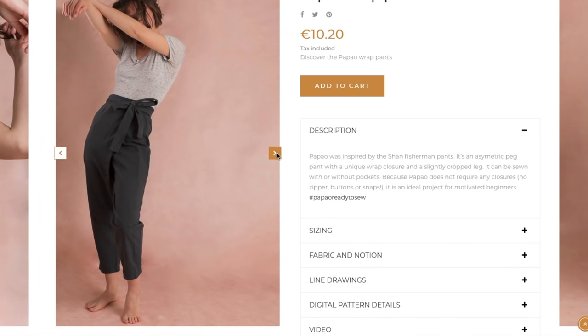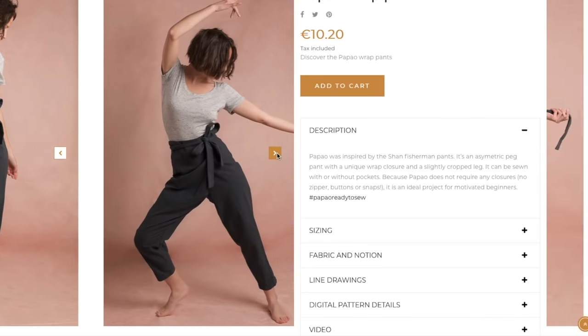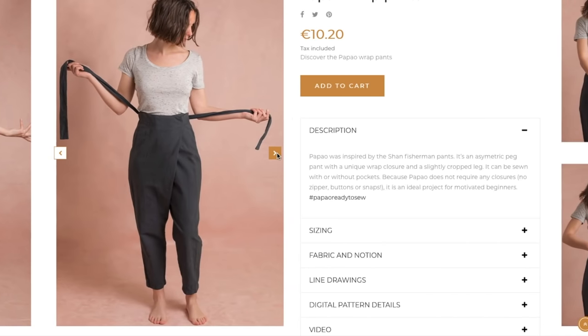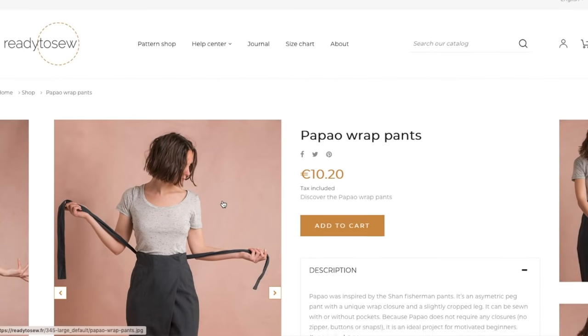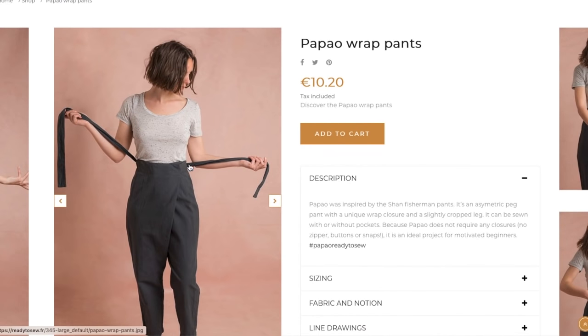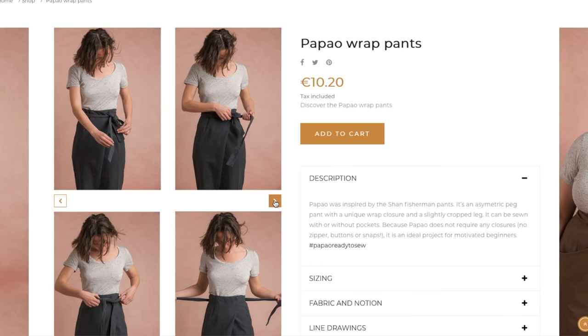So there's no elastic either in the waist. It's all just tied up. Well, that can't be more comfortable. Oh, here we go. We can't zoom in anymore, but... So there's got to be something holding this closed. Oh, that this tie is. She's pulling it from this side. Okay. Okay. How to tie it.